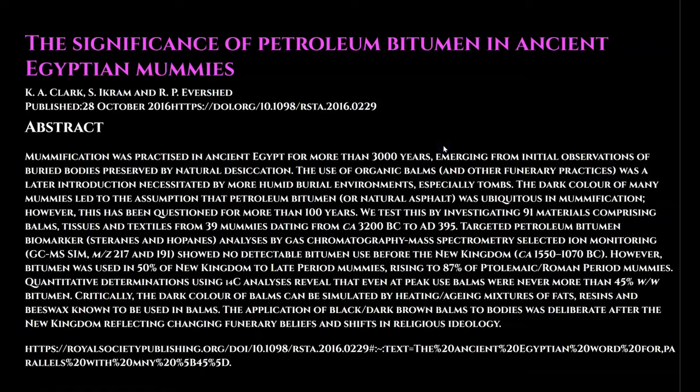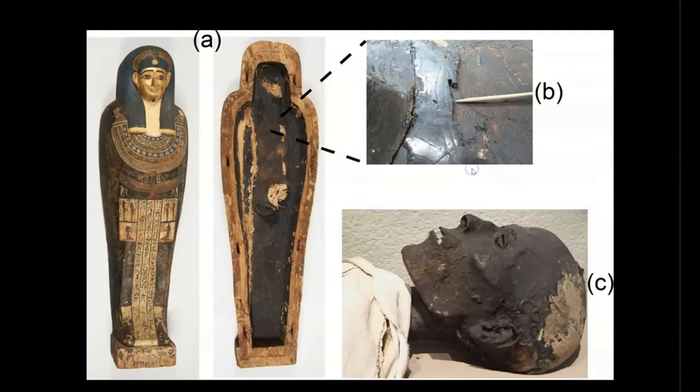As you can see here in this article from the Royal Society Publishing, discussing the quote-unquote significance of petroleum bitumen in ancient Egyptian mummies. So where is one place that you do not want acids present in crude oil corroding away the materials? In your mummified bodies. So what do you use to neutralize and remove those acids before you use the bitumen to embalm the dead? Aqueous ammonia. But that, ladies and gentlemen, is just a dynastic Egyptian application and rather small scale.